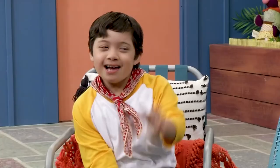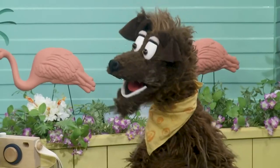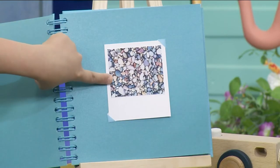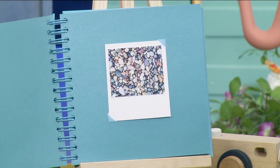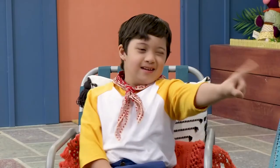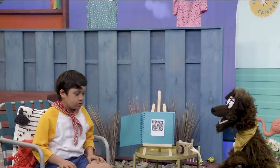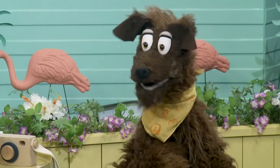Hi, Champa. Hi, Jesse. Whoa, is that a new picture for your scrapbook? Yeah. What is that? Rocks. Rocks. Oh, my goodness. I've heard all about these. Do rocks fly? Oh, they don't. Oh, I should have known that. Hey, can you eat rocks? No. No, I guess that'd be a bad idea, huh?